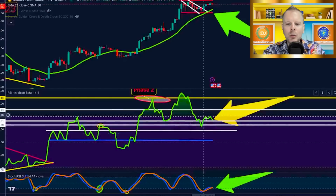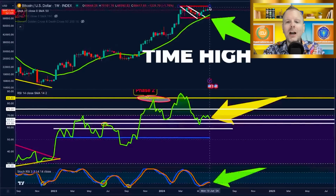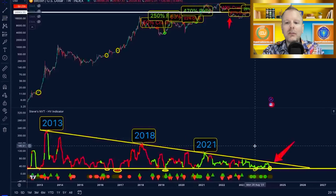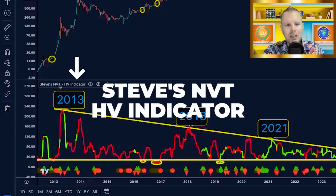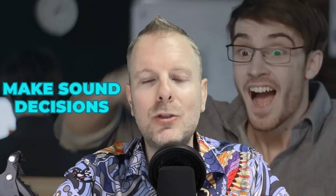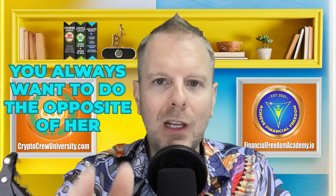But once again, you need to be watching this weekly stochastic RSI and can it create a new all-time high and finally break this barrier? And you also need to be watching this volatility. Luckily for a large number of my students, you have this indicator absolutely free. It's Steve's NVT HV indicator. You can pull it up and follow along. I just changed the color settings. That's all I've done. So take a look at this chart, follow along, make less decisions, make sound decisions. Do not follow Grandma Betty, who is the leader of the herd. You always want to do the opposite of her.